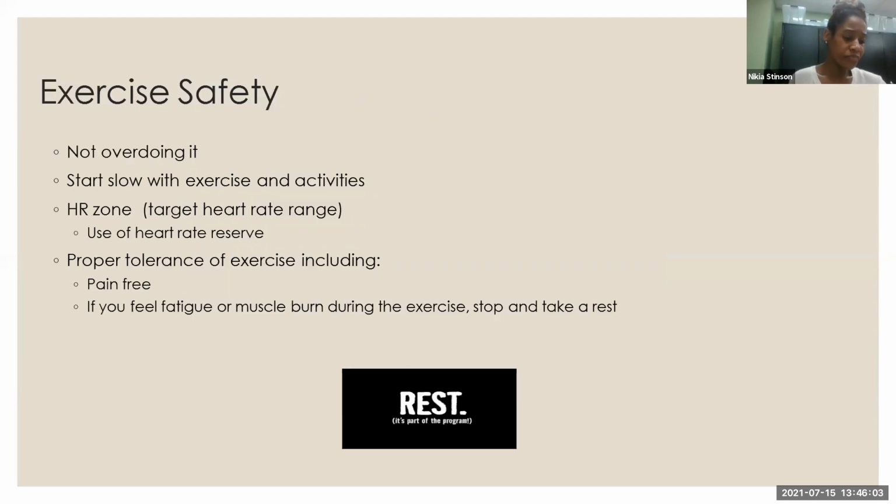Okay, you always want to remember exercise safety whenever you are working out, okay? You never want to overdo it. Let me stress that again. You never want to overdo it. You always want to start slow with exercise and activities, especially if you are just beginning them and are not familiar with doing them or have not done them in a while. You want to work your way up, okay?